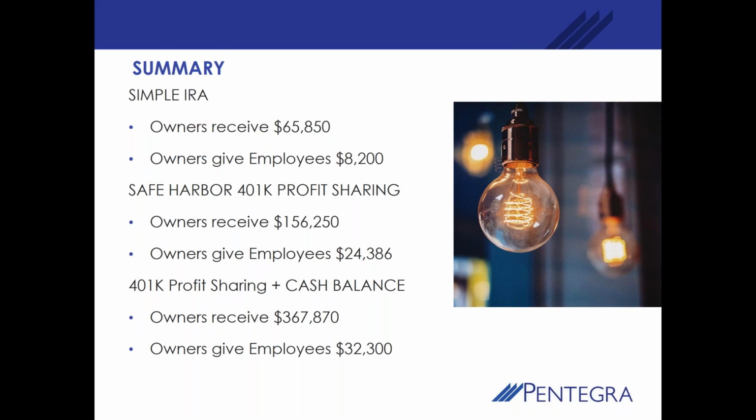So if we go back to our three scenarios. In the SIMPLE IRA, our owners receive $65,850 of the employer contribution, and they give their employees $8,200. In the Safe Harbor 401k profit sharing, the owners receive $156,250, and they give their employees $24,386. And then again, in the cash balance profit sharing Safe Harbor scenario, you can see the gap widening. If this were a line chart, you'd see the lines moving further and further apart. The owners receive $367,870, and the owners give $32,300. A lot of leverage in the dynamic of this type of plan.